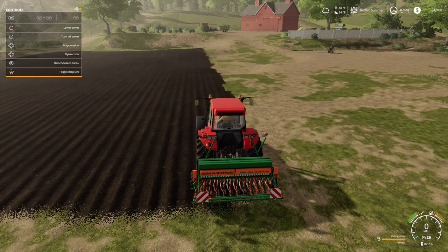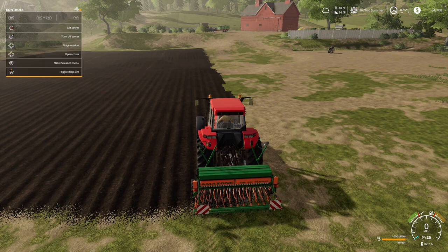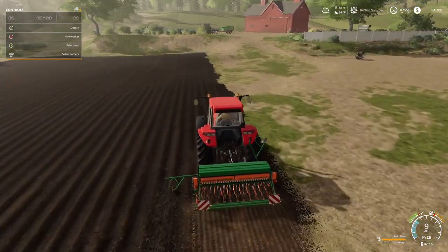This is experimental farming this season, so turn on our sower. Lower our sower. Ooh, we have a ridge marker? Where do we do the ridge marker? Ooh, yeah, let's do that. Yeah, we don't need that. We need it on the other side. There we go. Okay, well, let's go.